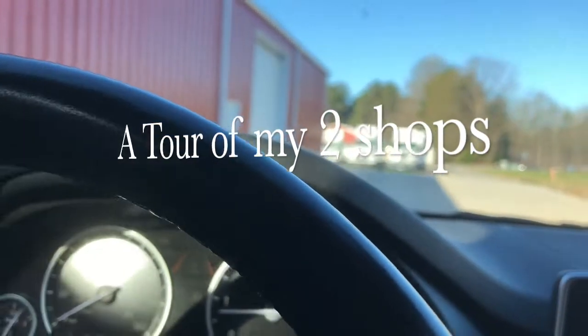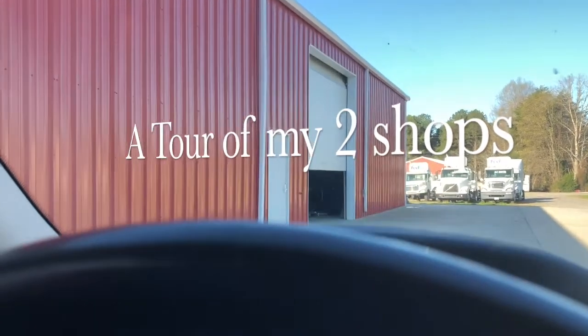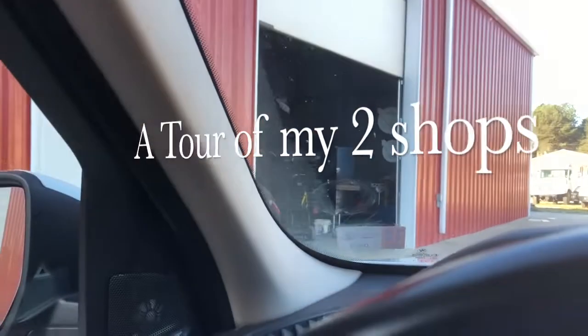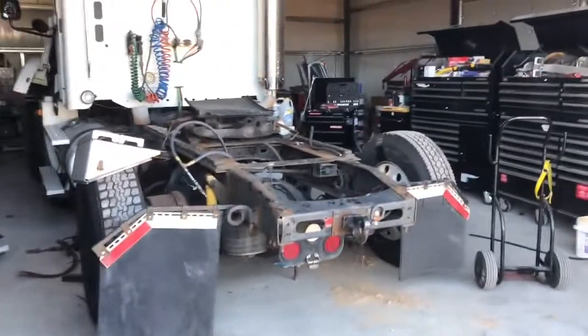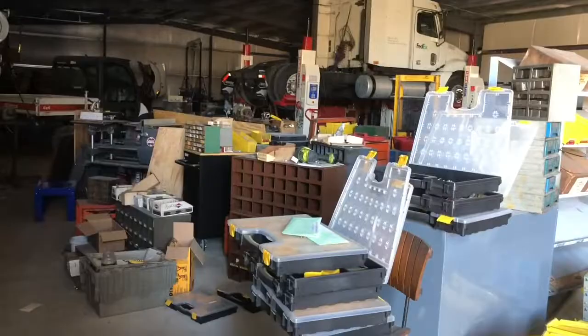Well, this is a day in the life in our mechanic work. I'm driving up to my new shop here. This is my newest building. We built this one about 3 years ago. It's 60 by 160. And this is a wrecked truck we had. We unfortunately had a truck that was wrecked.